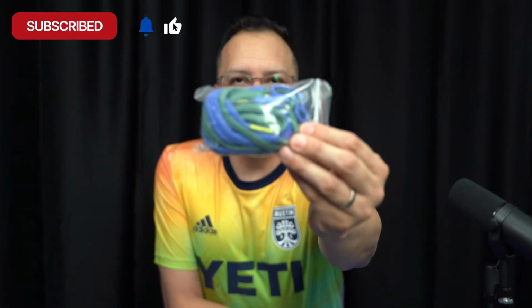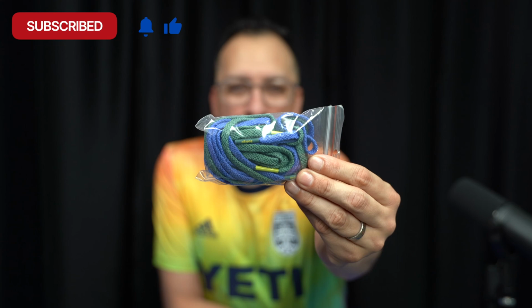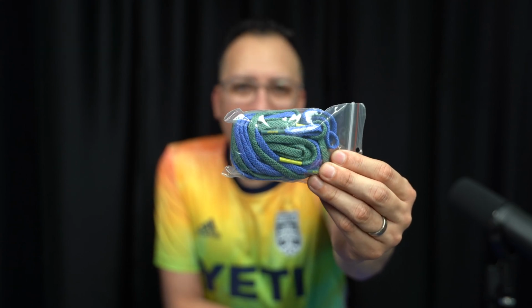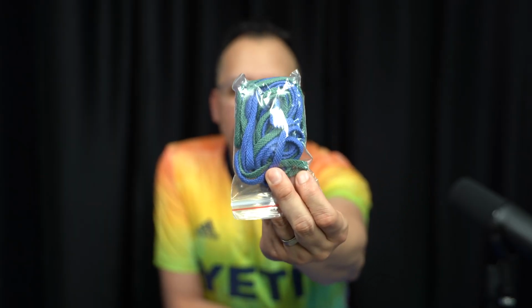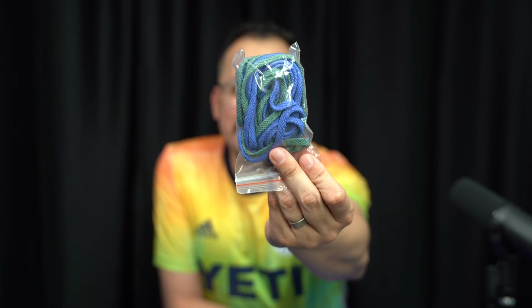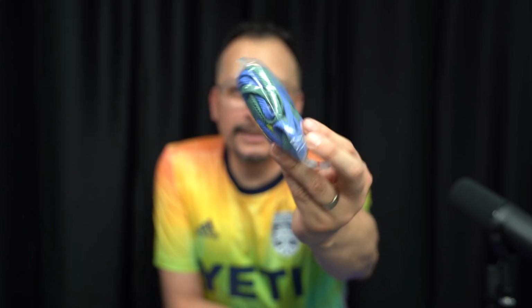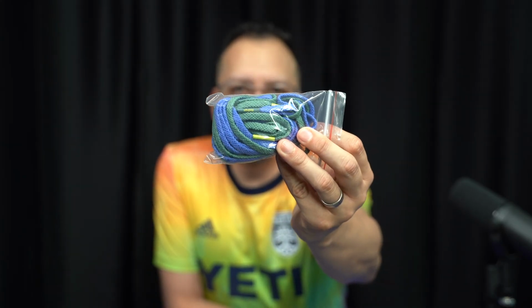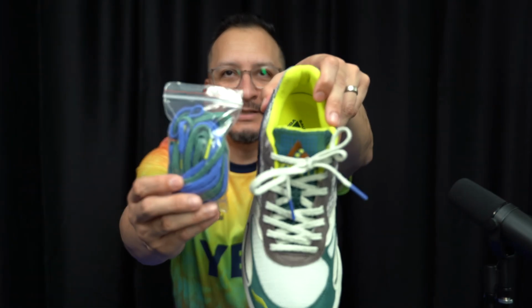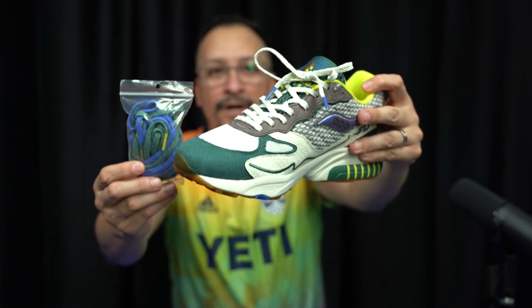Now, the shoe does come with alternate laces. The pictures that you see in the video are the laces that are already laced on the shoe. And then you have that bluish purple tint on a lace, and then a forest green type lace color. Actually, the purple has a green tip and the green has a yellow tip. These match colors on the shoe.